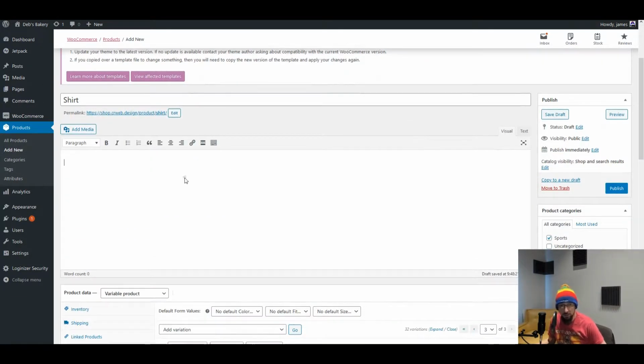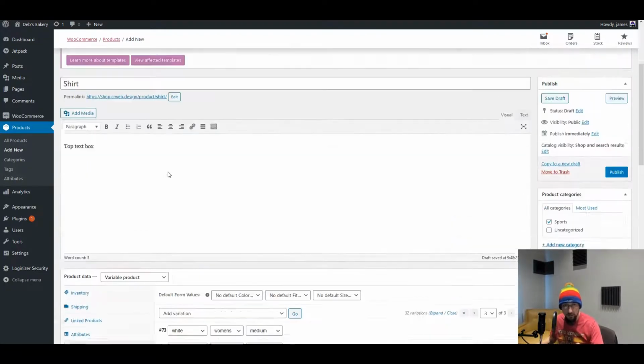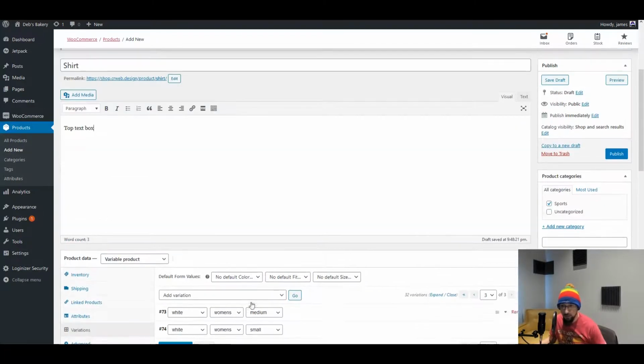What I'm going to do quick is up here I'm going to type top text box, and down here I'm going to type bottom text box, just so we can see where, because you might be looking at this and wondering, where is this text that I type here going to show up? So we'll be able to see that. So when we're all done, we're going to click publish.